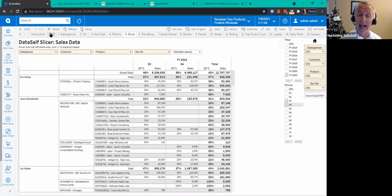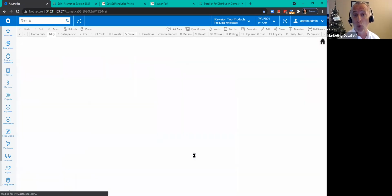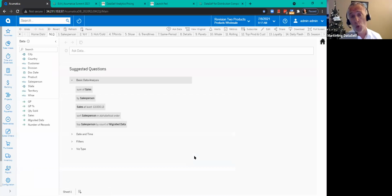Now, we have more ways to customize it. And one that is very exciting is the natural language query. Natural language query is like searching the internet. However, the search is your data, Acumatica, and anything else you have in Dataself. And the answer is actually a report built from scratch using AI, artificial intelligence, and machine learning. Let me show an example.